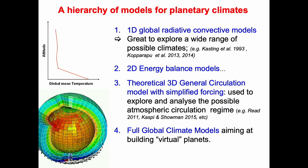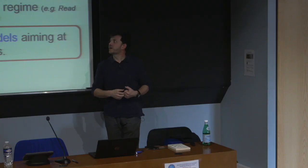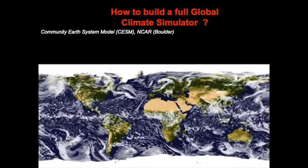And finally, what is really new in the past 5-10 years is the use of full global climate models, which are much more realistic, much more ambitious, and in practice aim at building virtual planets. In other words, aiming at simulating everything that is going on on the planet, not something simple but something complex, with all the details: the clouds, the dust, the ocean possibly, and so on. So how can you do that? Of course, it's much more complex.